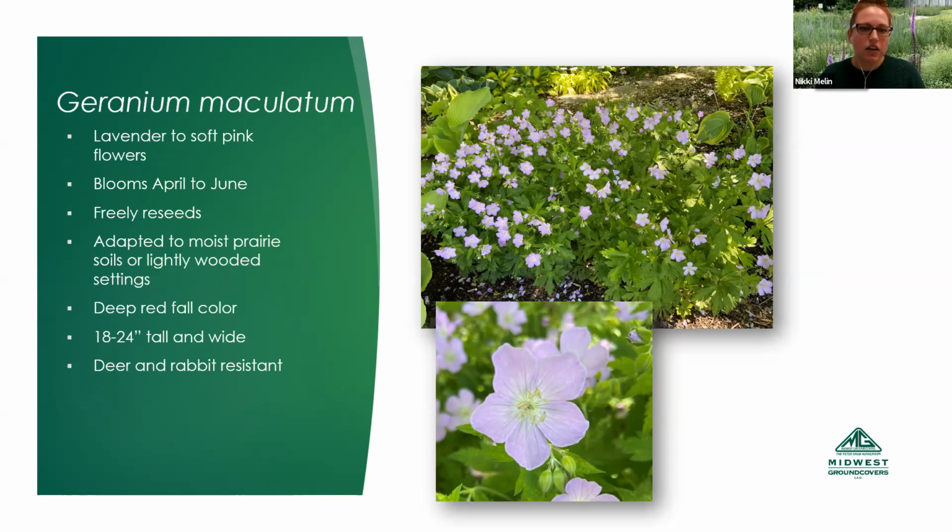It will seed freely about the garden, but in my own personal experience with it, it does tend to form more colonies. So you can actually use it as a ground cover substitute in a woodland setting, and it will form a really nice dense mat and grows pretty quickly.